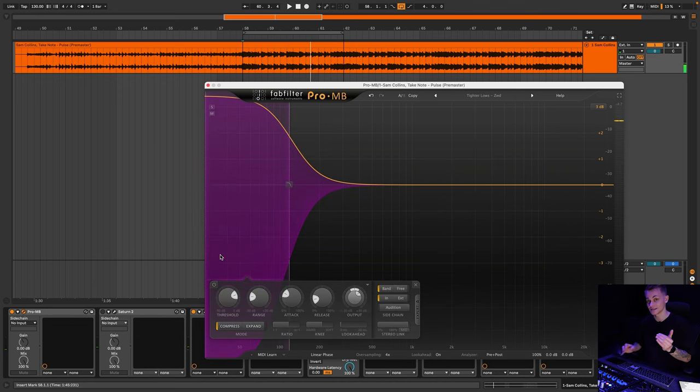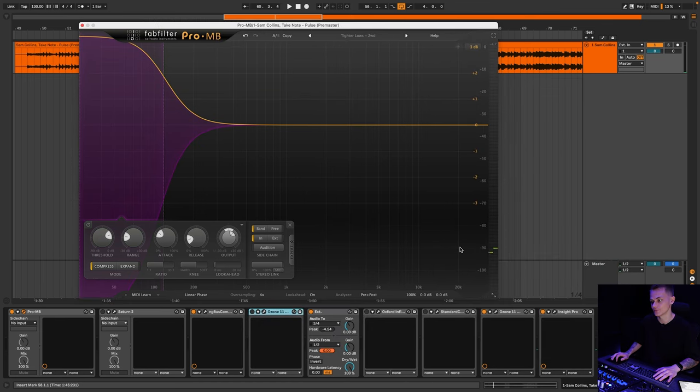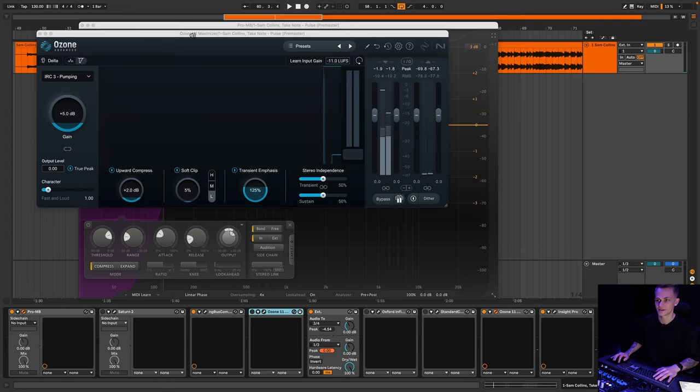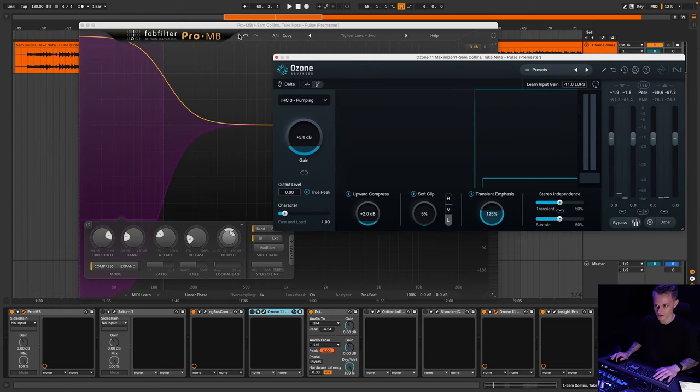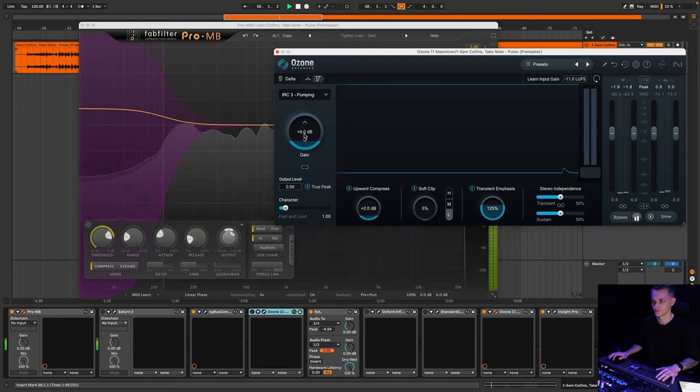What it's doing is it's tightening up the low end a little bit, and it's also decreasing it a little bit in overall volume. So if we're going to compress this with this limiter, I'm going to show you what's the difference with bass compression on and without.